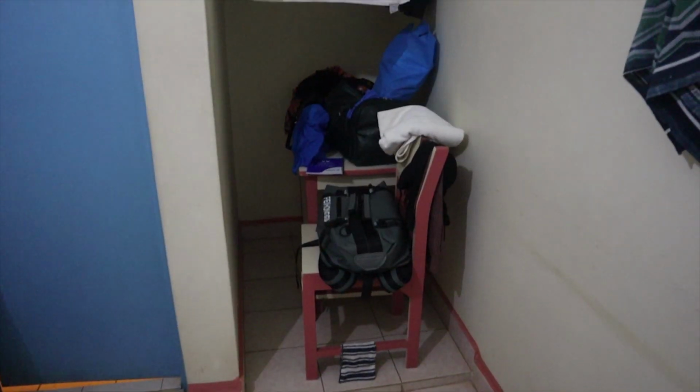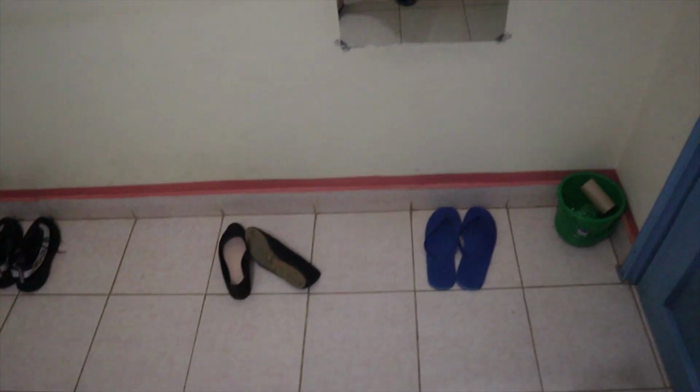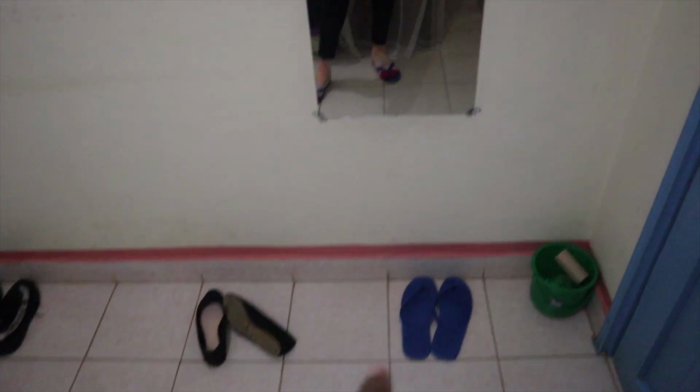On this side I have a lot of things. My clumsy self, with a lot of stuff over there. That's a hanging place, and my stuff over there. And then on this side, these slippers are provided.